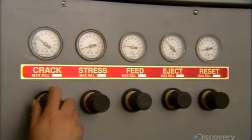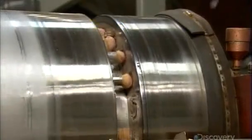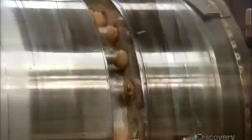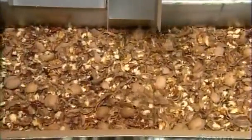It's a revolving machine with pistons, one for each walnut. The technician activates the pistons to press against the nuts. The pistons apply a precise amount of pressure to crack the shells without damaging the nuts inside. The nut cracking has been slowed for our camera, but in reality, this is a high-speed operation. The nuts, shells and all, fall onto a conveyor.